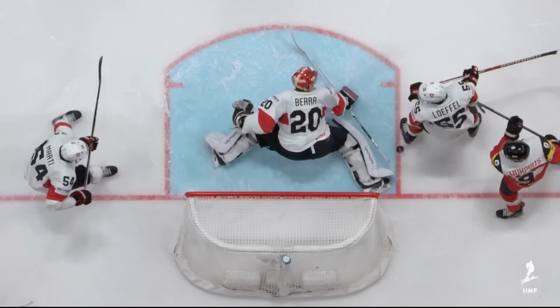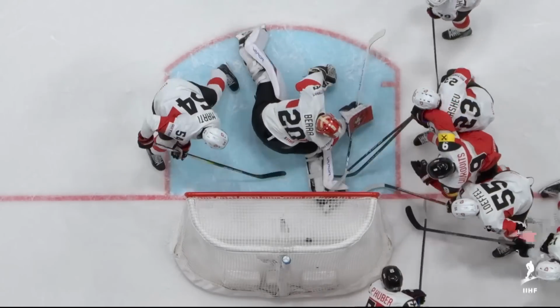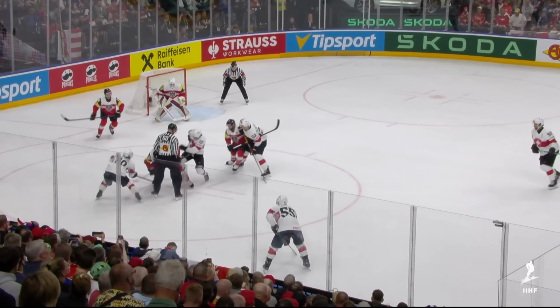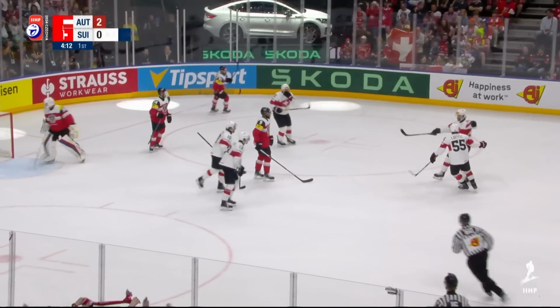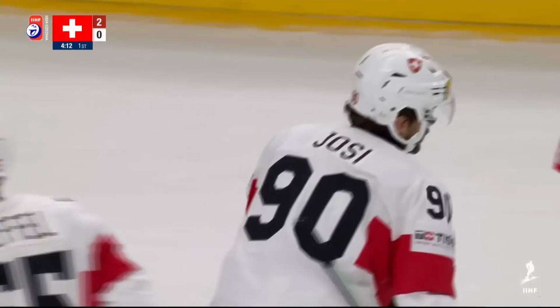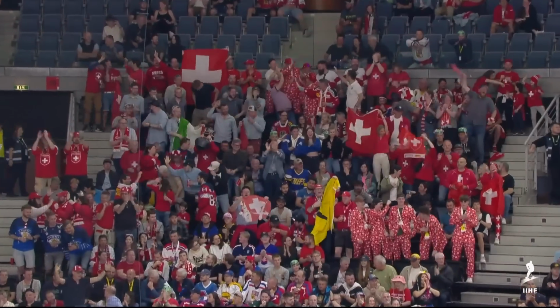He misses the post on the next save there, so now he's sort of out of sorts. For Switzerland, trying to cut the Austrian lead in half. Raffel digging in, it's up for grabs, and it is. Local tees it up. Josi scores! Just the way he'd want to draw it up. Power play goal, Roman Josi, and it's 2-1.